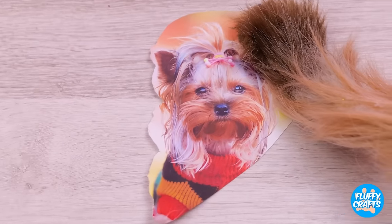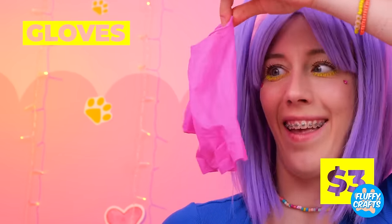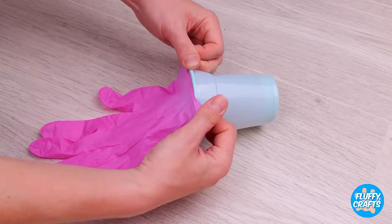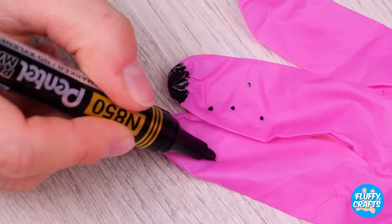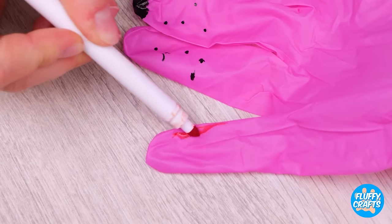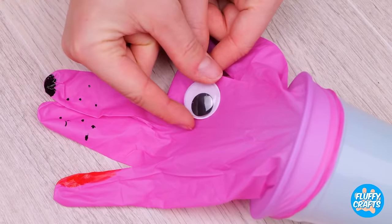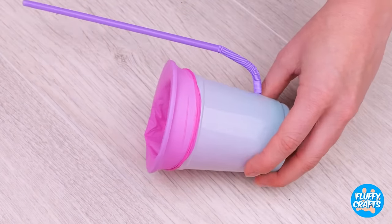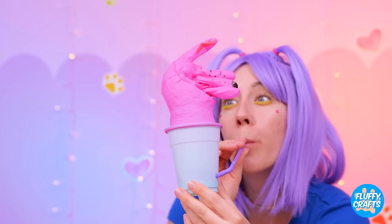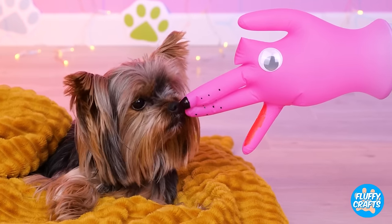Oh, even the tiniest of hearts can be broken. But don't worry, we'll make you a new friend. Literally, just need a glove, a cup, and some markers. Give it a muzzle, and soon you've got a brand new dog. Tuck it inside. Add a hole and a straw. And blow it up. She's ready. Time for a meet cute. Emphasis on cute.